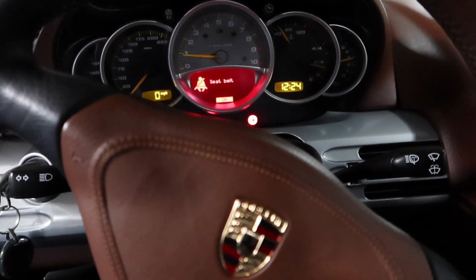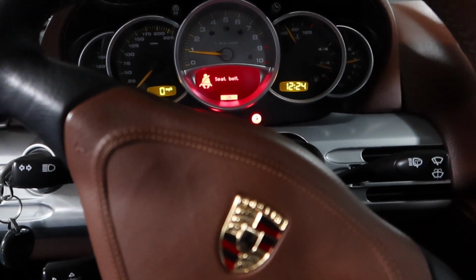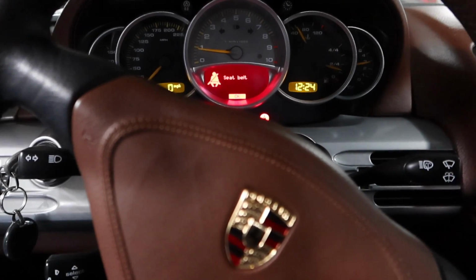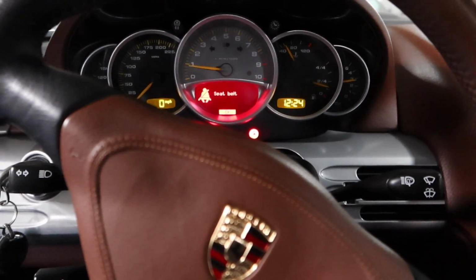So I'm going to let her run for a little bit, then I'm going to jump over to my Carrera 4S and show you my new C-Tech charger for the Carrera 4S, because it's a special bit of kit and it's a little bit different to the usual chargers I've got. Can't resist it, sorry. And then I'll turn her off and go and show you the Carrera 4S.